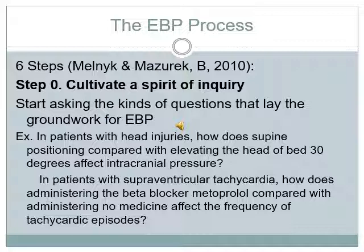For example, in patients with head injuries, how does supine positioning compared with elevating the head of the bed 30 degrees affect intracranial pressure? Another example is, in patients with supraventricular tachycardia, how does administering the beta blocker metoprolol compared with administering no medicine affect the frequency of tachycardic episodes?